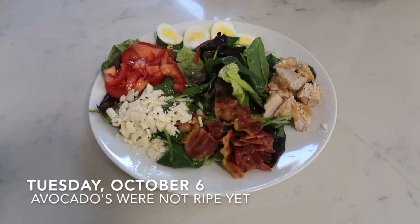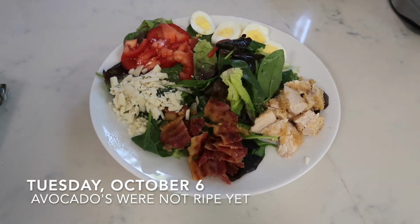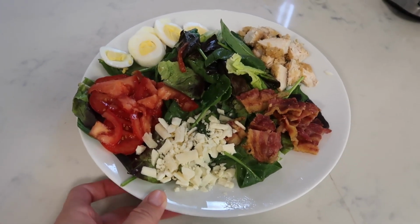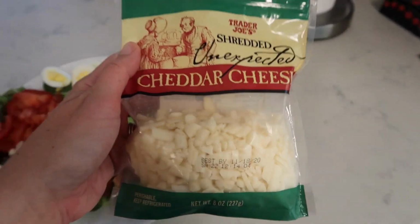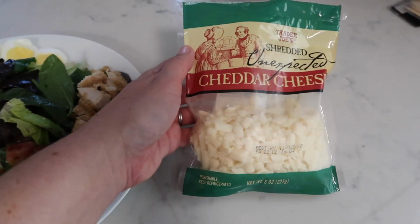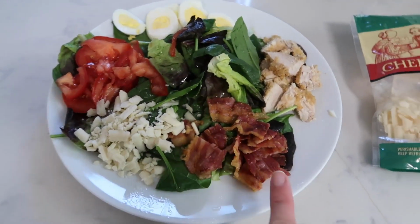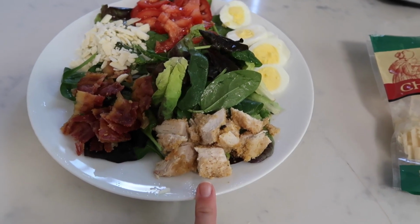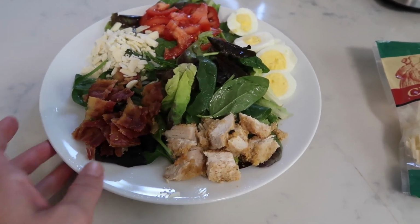Hello, happy Tuesday. I just wanted to share my Cobb salad with you. Yay, I've never made one at home. I've only bought these before. So this cheese is actually the unexpected cheddar cheese. They made it shredded, so I thought I'd try that. Some bacon I heated up. This is actually leftover breaded chicken from last night's spicy chicken sandwiches and coleslaw.